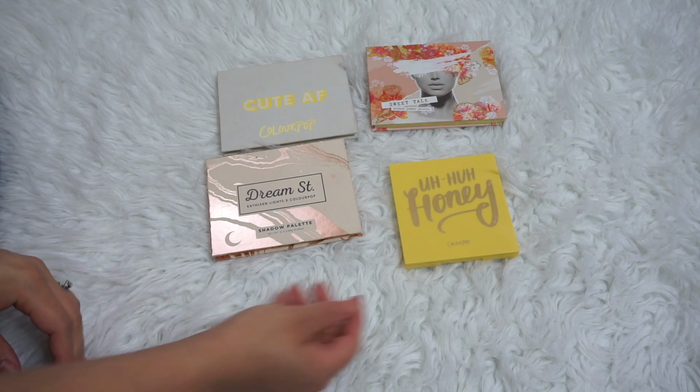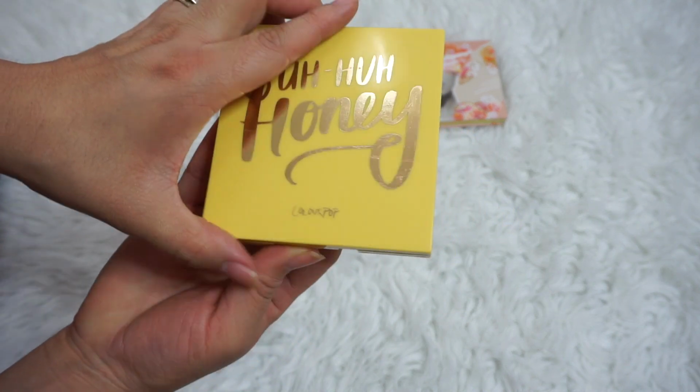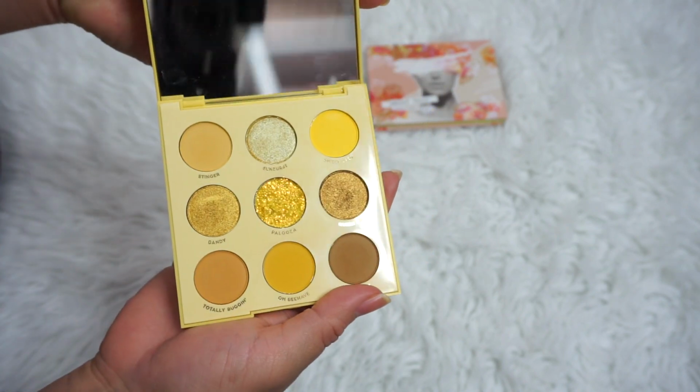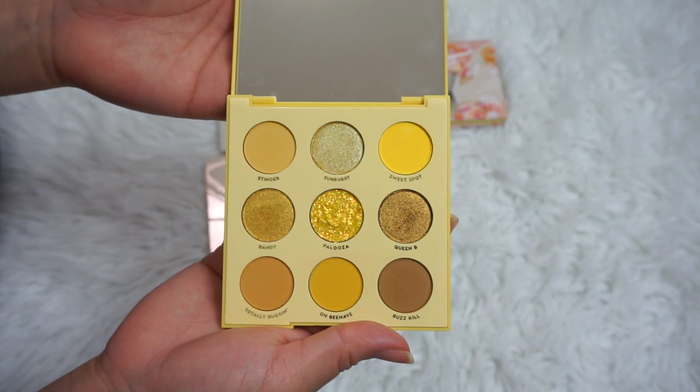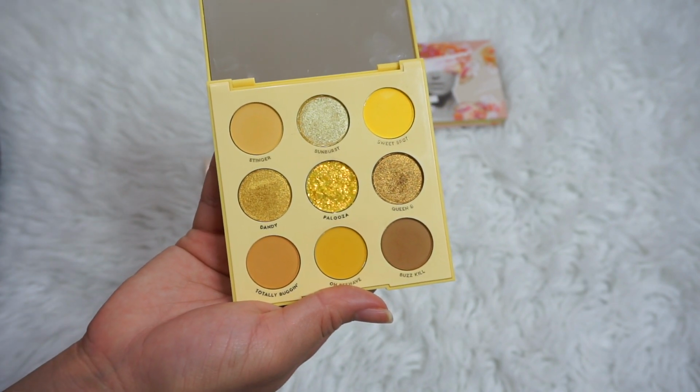The last eyeshadow palette that I have from Colourpop is the Honey. This eyeshadow palette is so pretty. I absolutely love it. Yellow is actually one of my favorite colors. I didn't think I would like to wear it on my eyelids, but I do.